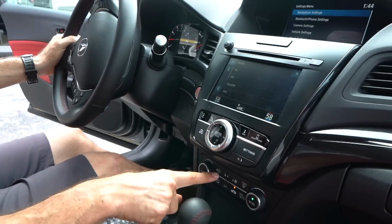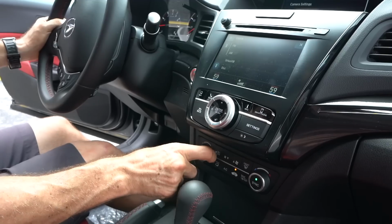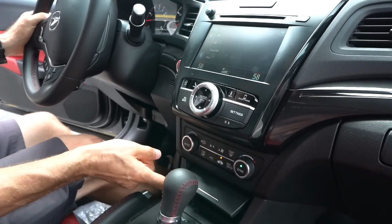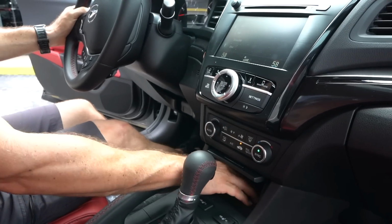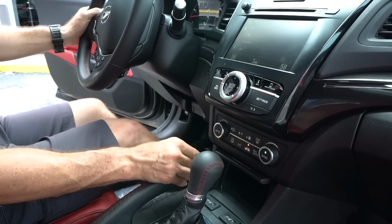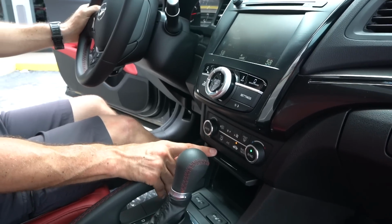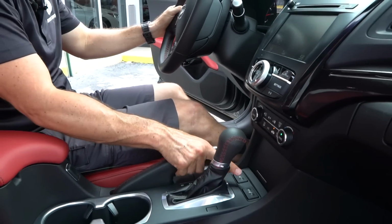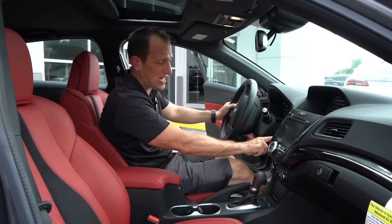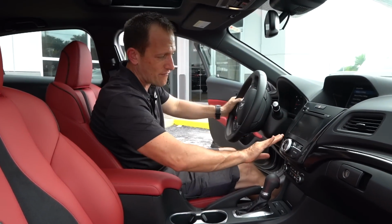As we continue to work our way down, you do have your AC controls right here, nicely placed. Dual climate, which is great to see. Little tiny cubby. I'm still trying to figure out what kind of phone you could fit in here, but I guess you could fit one of the smaller iPhones. Don't try one of those full-size ones. It's not gonna work. We'll close it up. You do have heated seats, but not ventilated seats. I do like the start-stop button, the way it's kind of blended in very nicely.